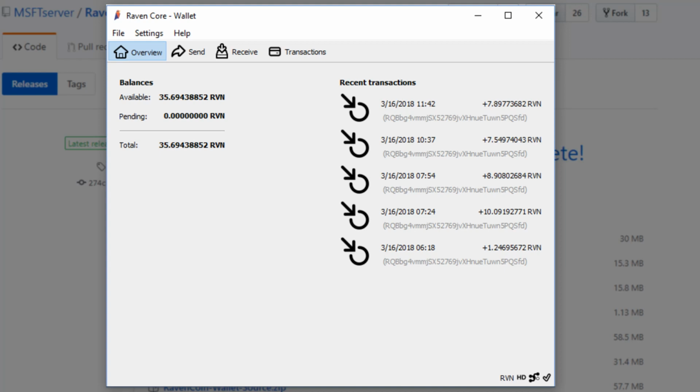And I get it. As a developer, it's just a lot easier borrowing other people's technology than starting from scratch and making it. So this looks like every other crypto wallet.